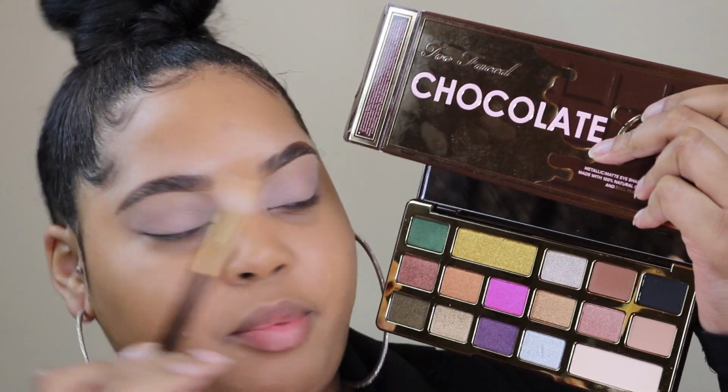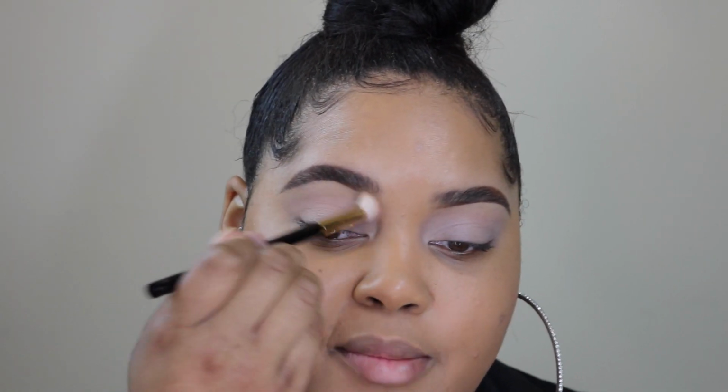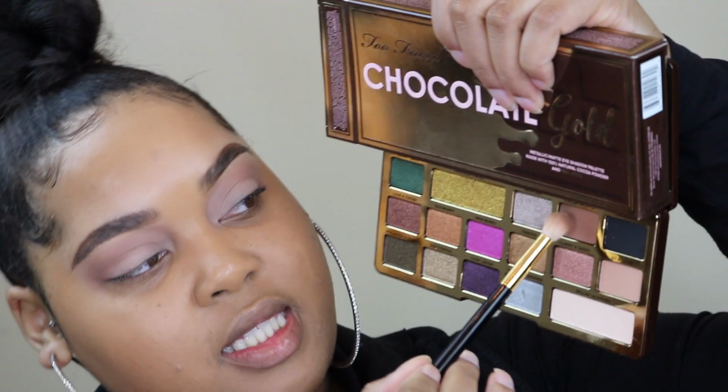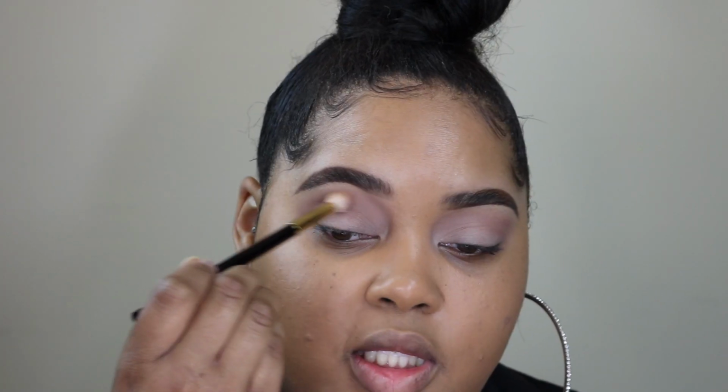Next, using the same brush, I'm going to take the color So Bougie, and I'm going to apply this above my crease as my transition color, and I'm going to buff this color back and forth. Same brush, and I'm going to take the color Cocoa Truffle. I'm going to lightly apply this in my crease, so back and forth.